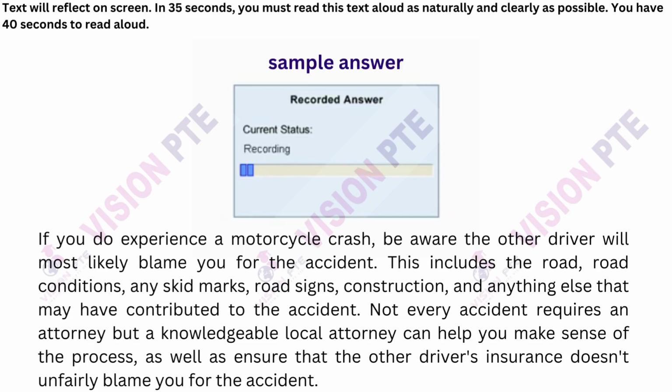If you do experience a motorcycle crash, be aware the other driver will most likely blame you for the accident. This includes the road, road conditions, any skid marks, road signs, construction, and anything else that may have contributed to the accident. Not every accident requires an attorney, but a knowledgeable local attorney can help you make sense of the process, as well as ensure that the other driver's insurance doesn't unfairly blame you for the accident.